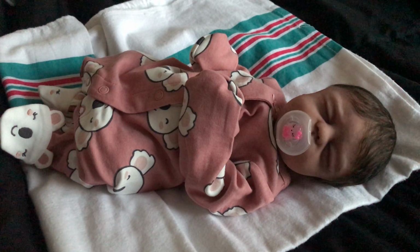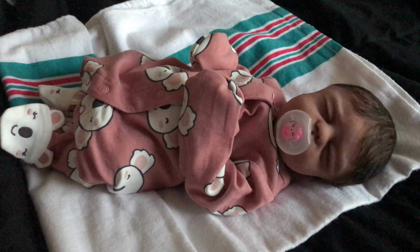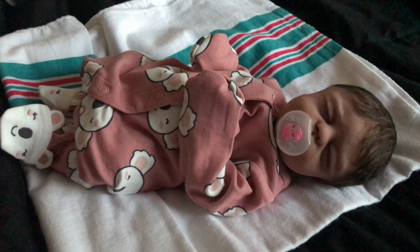How long have you owned this doll? How many previous owners has this doll had? Are you the second mommy, the third mommy, the fourth, the first? Because sometimes if a doll has passed through too many different hands, you don't really know how each of them are taking care of the doll, what kind of conditions the doll has been stored in. You don't really know this information depending on how many different owners the doll has had. So just keep that in mind as well.